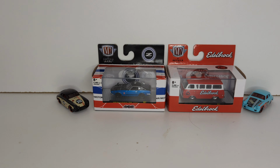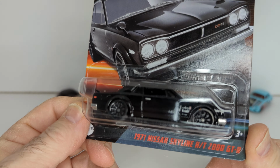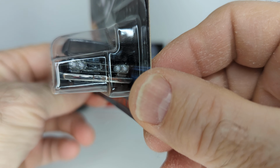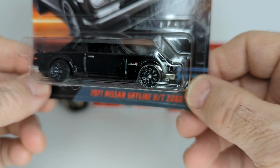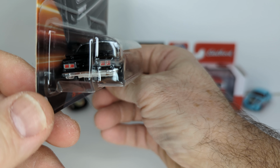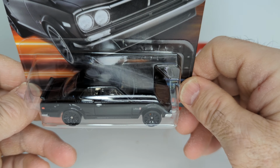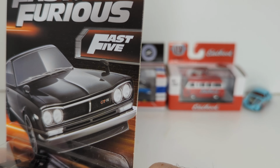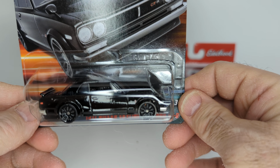And the second one I found was the '71 Nissan Skyline HT 2000 GT-R. I really like this one. I love the front. Really nice. Really nice detail. All black, black rims. Really nice. The lights in the back, chrome bumper. And there's the roof, and again, looks like chrome interior. There's the car art, and there's the car. Really sharp car, like that.